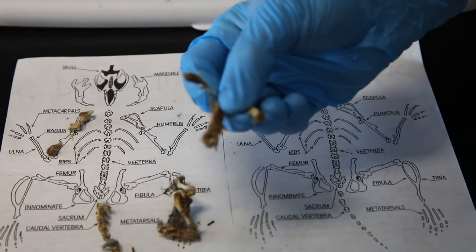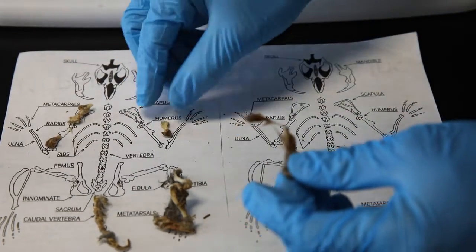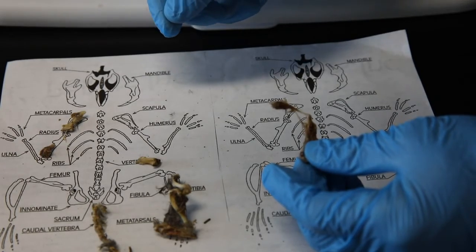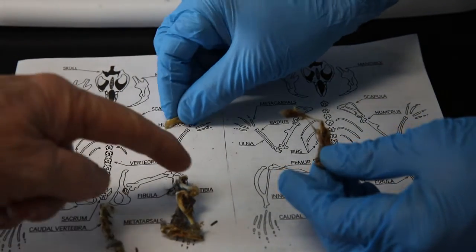Check out these skeletal remains. Be careful not to wash them down the drain. What do you think? Here? Yeah. I don't know. It looks like a short bone. I wonder if it broke its bone, because that's a pretty long bone there. Yeah.